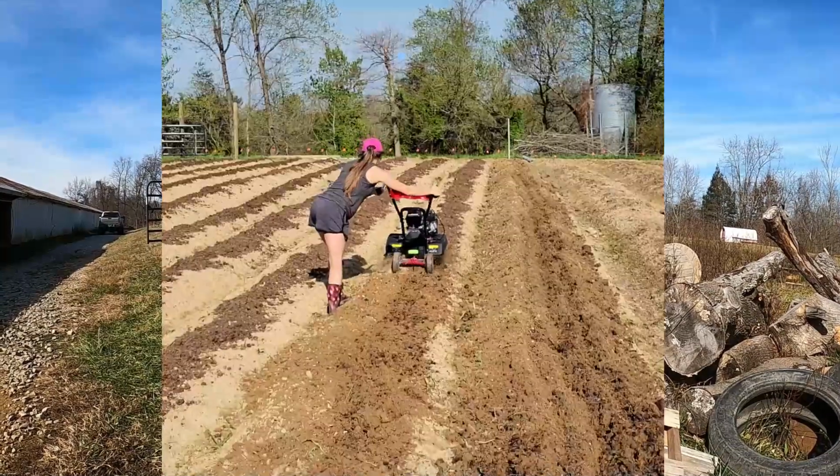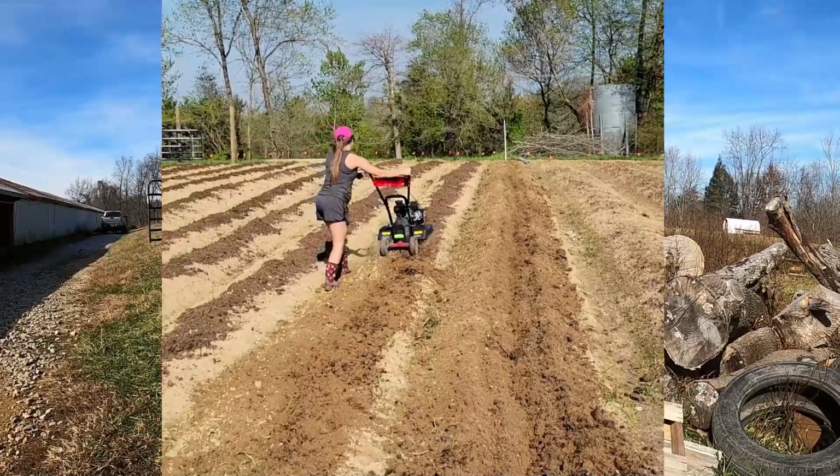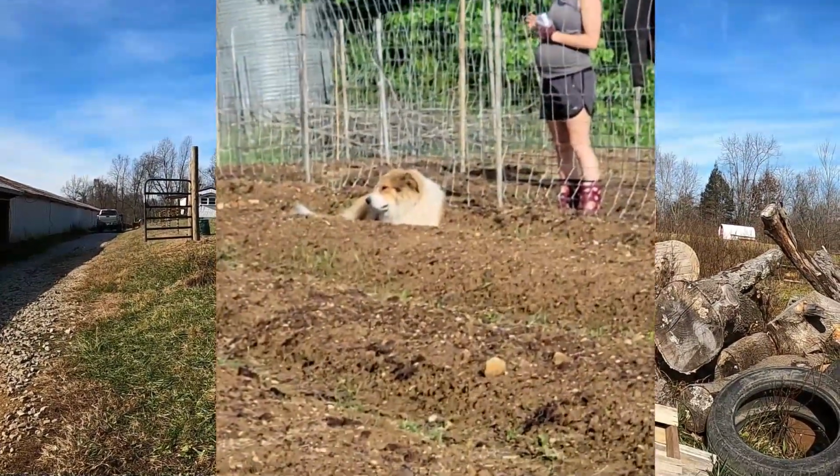We've got 16 acres here, and the first thing on our to-do list was to get a garden put in, because we want to be as self-sufficient as possible. So we put in a 75 by 50 garden. In that garden, we have 14 70-foot rows. I think it's 70 foot. Maybe it's a little bit shorter.